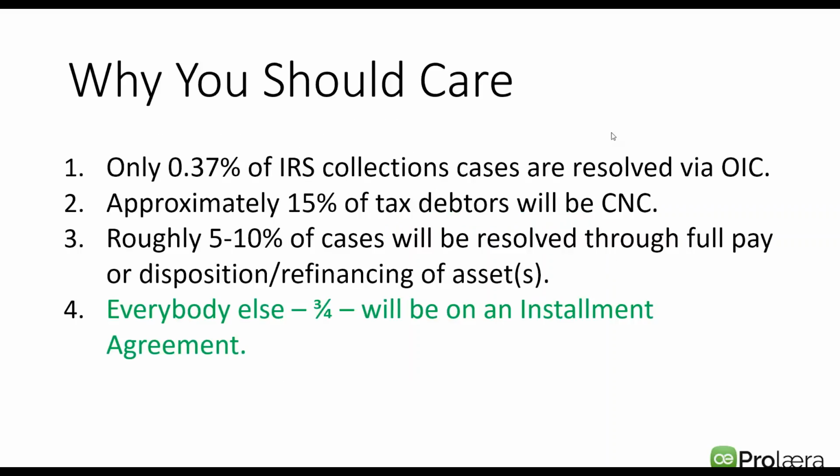So if you are new to collections representation, colloquially referred to as tax resolution, this is why you should care about installment agreements more than any other resolution pathway. I've been teaching these webinars and live seminars for 3 or 4 years now, and inevitably, somebody will come up to me at a seminar and want to know why I didn't talk about offers in compromise, because they came to the event thinking that tax resolution was all about offers in compromise, and it's not.